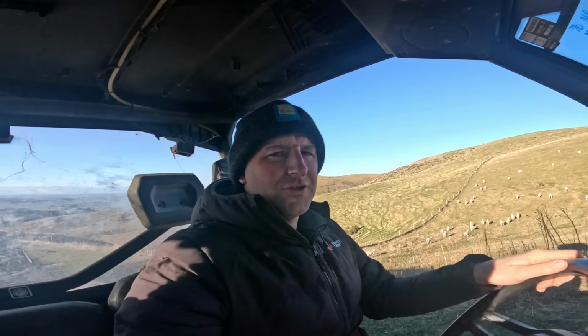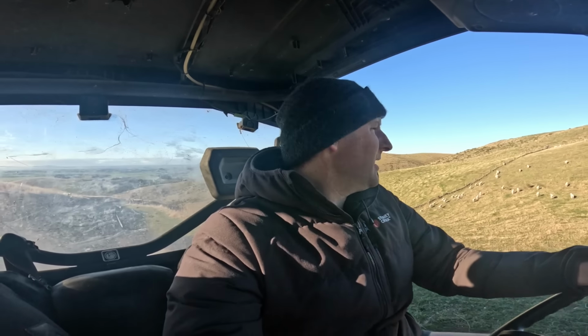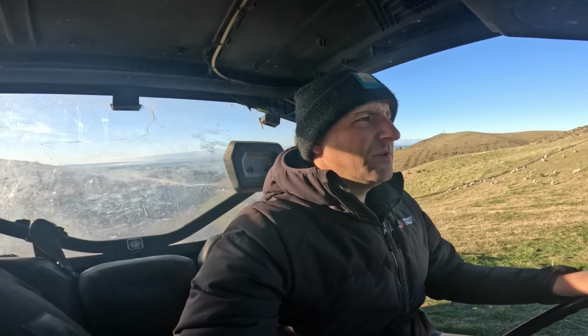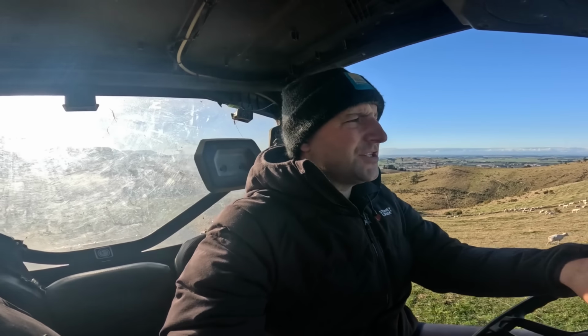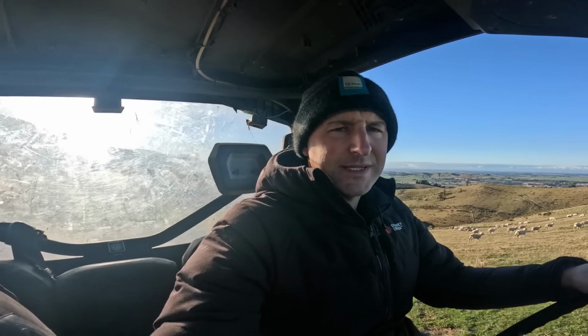We have 420 in this mob, so there's a few to choose from if we don't like the wee tail end of them. We only need 400. Seeing how this goes, I might look at keeping 500 next year, but let's see how these go through the winter.